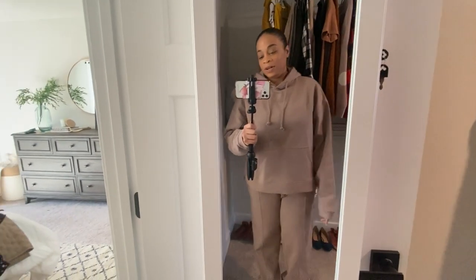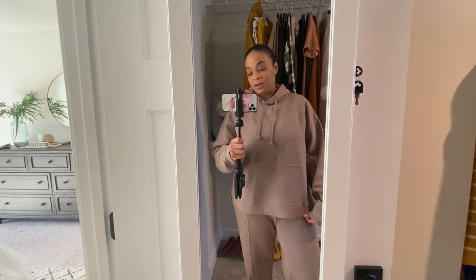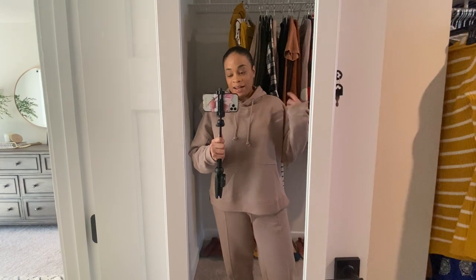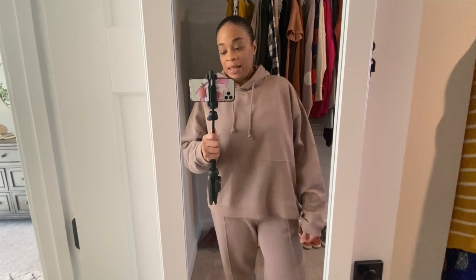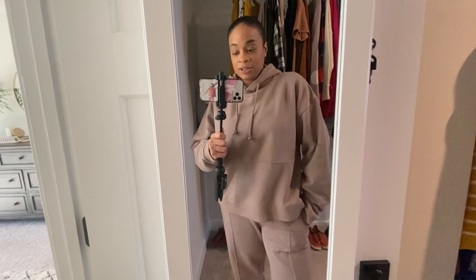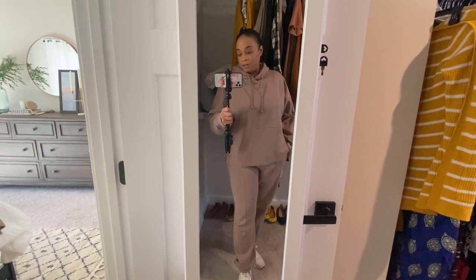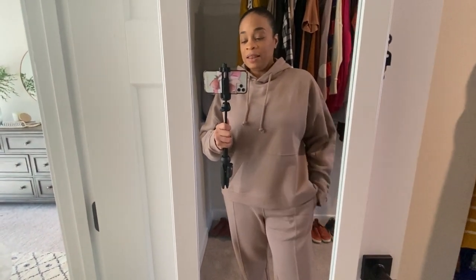Okay, so this is what I'm wearing today. This is the sweatsuit outfit I showed you all in my last video that I bought from Nordstrom Rack. It is by the brand Topshop. It's super comfortable, very oversized. This is actually a size medium in both the top and the pants, but I feel like it's comfortable for me. It just depends on how you like to wear your sweatsuits, if you like to wear them really baggy, or if you prefer for them to be more form-fitting or more fitting to the body. So it's up to you, but this I like.